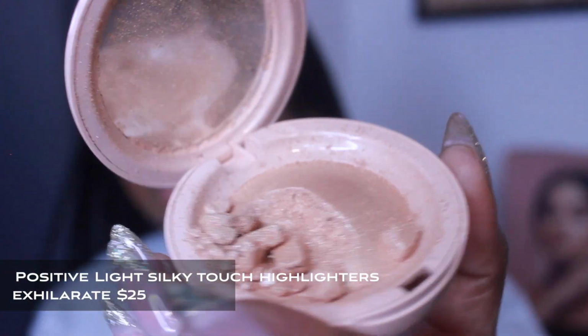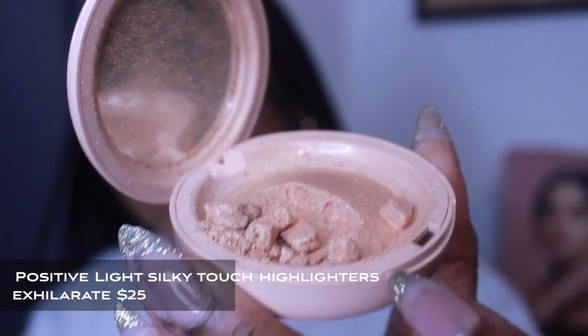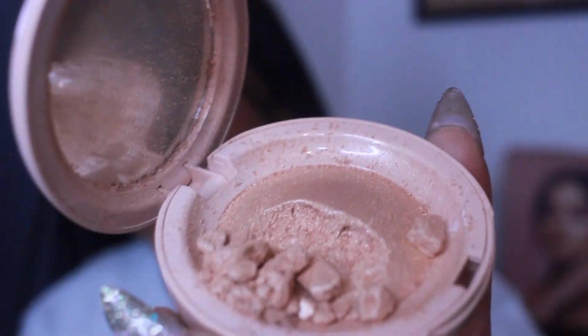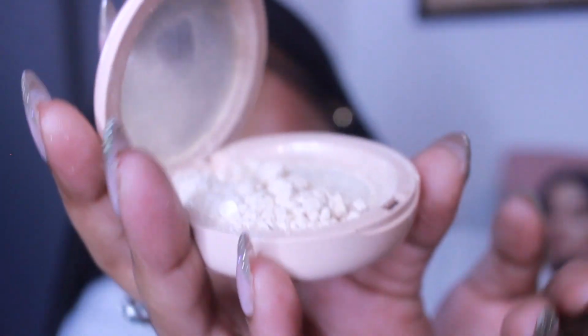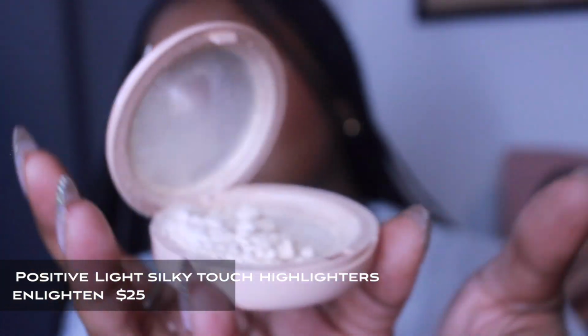The other two, I think I would have loved this one. This is Exhilarate. This one is more of a silvery gold. It's not as rich in that yellow tone like the other goldish highlighter. Ooh, almost broke this one. I mean, it's broken, but I almost dropped it. And this one, I believe, is Enlighten, and it's more of a silvery highlighter.